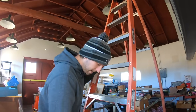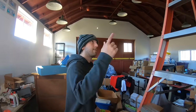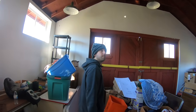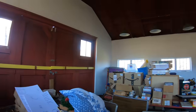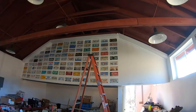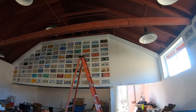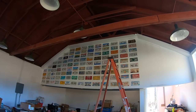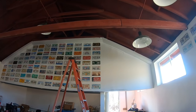Another column down. Bro stacks, go take a gander. Come over here, let's take a gander at that one. Ladder's kind of squared up. Yeah, coming along nicely. Now we gotta work on the diagonals. I think it'll work.